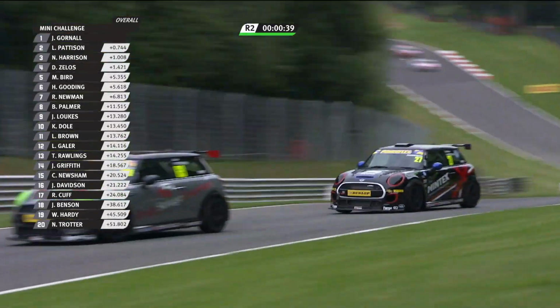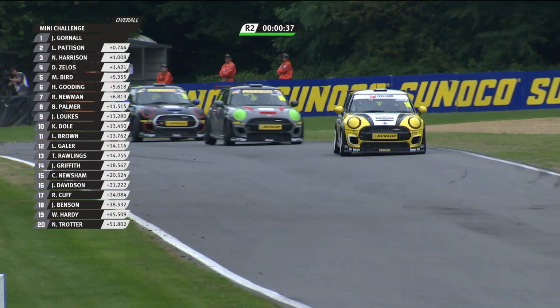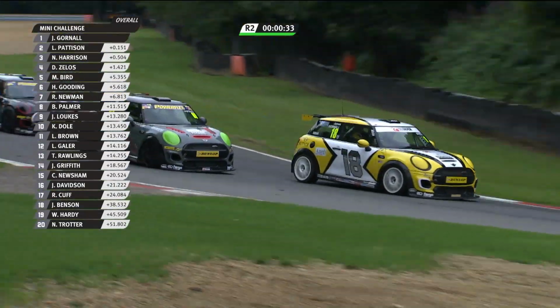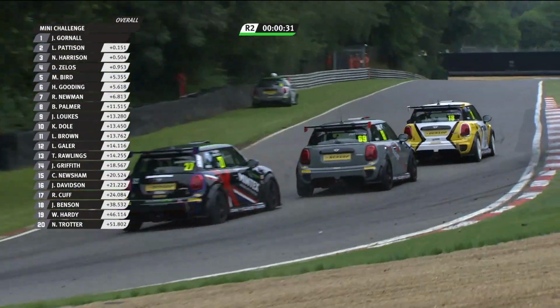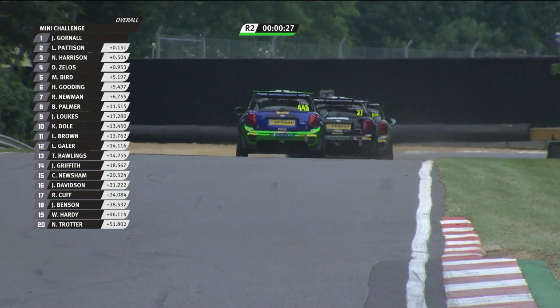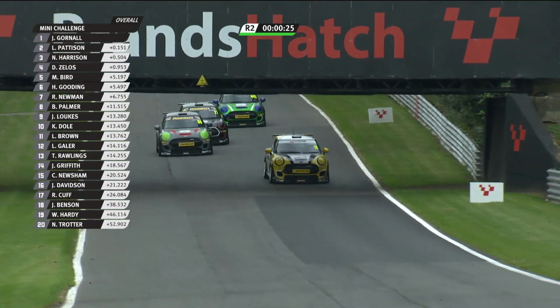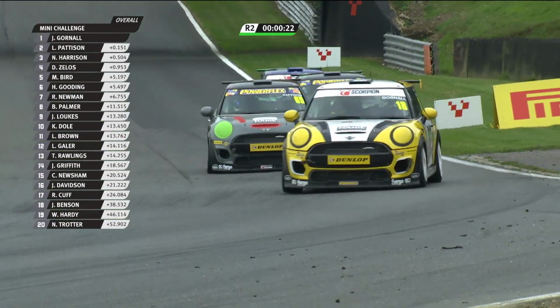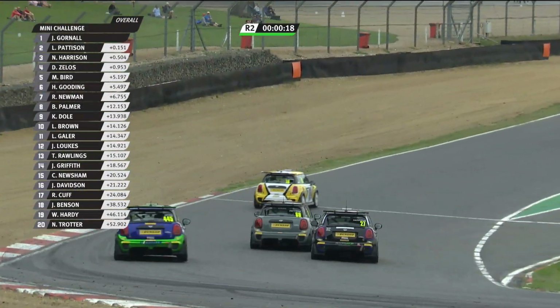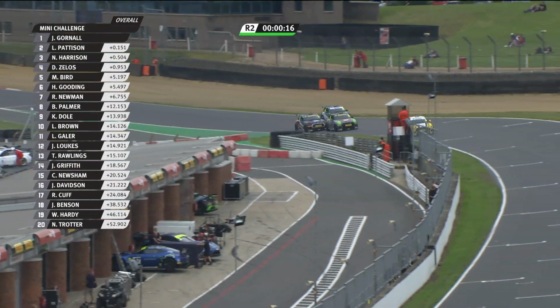So the new order, Gornall leads the way, Patterson is second, and Nathan Harrison, of course, also benefits from that and moves into 3rd place. And now Lee Patterson wants a race victory. Lee Patterson has already had his first podium of the year so far in race number 1 today. His previous best being a pair of 6th place finishes earlier on this year. Now he wants a win, but he's dropped back again as they go into Clearways. Nathan Harrison trying to get up the inside through Clark Curve.